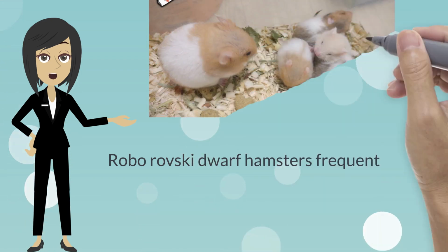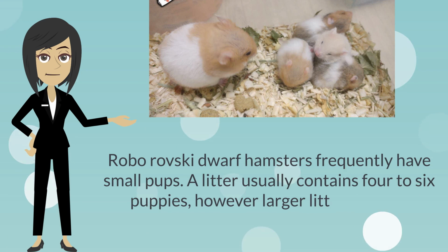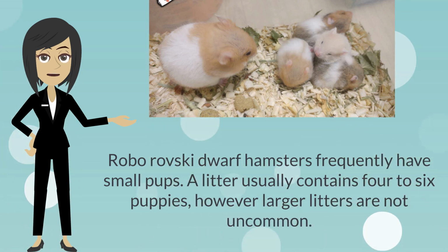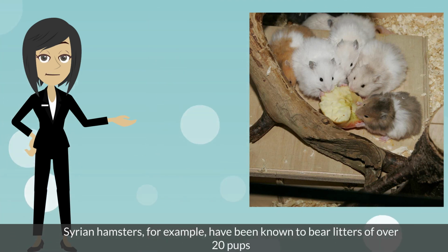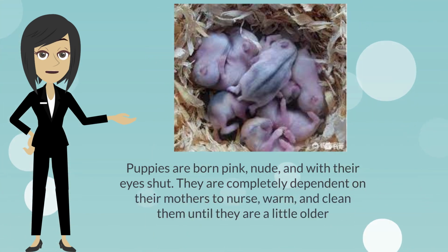Roborovski dwarf hamsters frequently have small pups. A litter usually contains 4 to 6 pups, however larger litters are not uncommon. Syrian hamsters, for example, have been known to bear litters of over 20 pups. Pups are born pink, nude, and with their eyes shut.